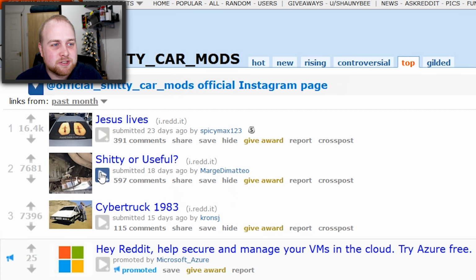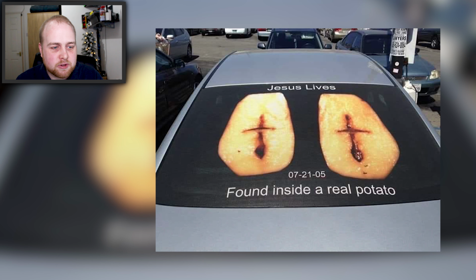Right, number 1. Jesus lives. Jesus lives. Found inside a real potato. Yeah. Why would you put that on your window and stop you being able to see out? Although that is the rotten part of being inside of a potato. See, so Jesus lives, this potato is rotten. In this rotten part of dead potato, Jesus lives. If anything, it's a sign that he's dead. Yeah, if anything, it's the contrary. But if you want to think that that is him living, then fine, go for it. But that has been the top post of shitty car mods.